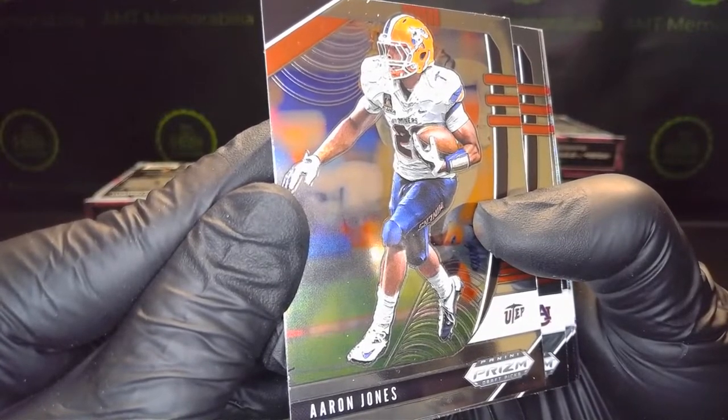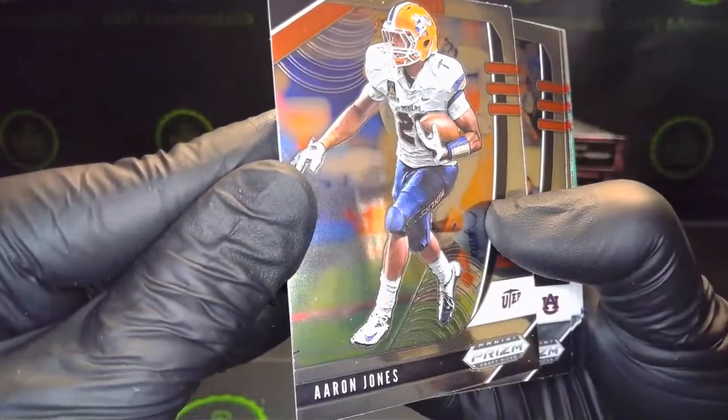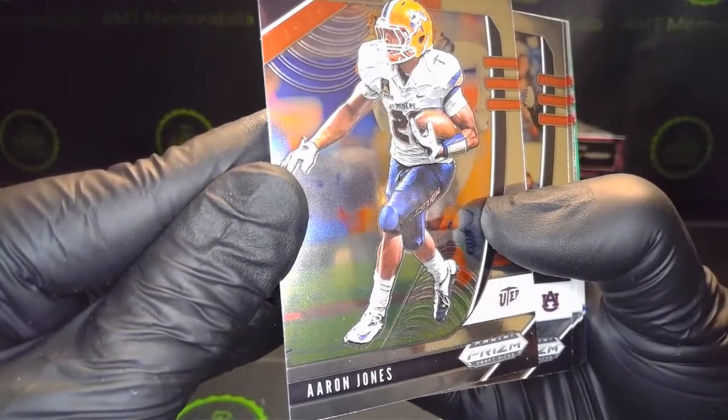No one claimed CeeDee Lamb. CeeDee Lamb is one of the top players. Plus, that wasn't even CeeDee Lamb. That was KJ Hamler.